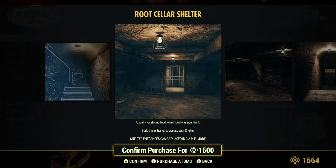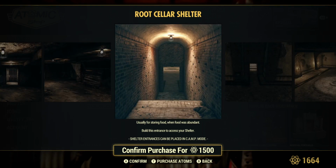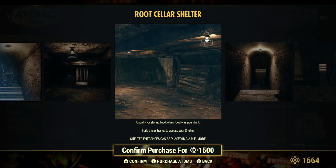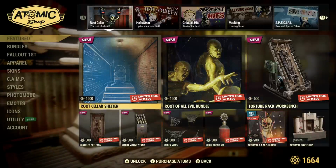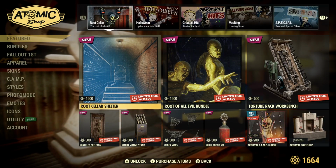I really do like that chain gate right there, that door. I'm not sure if that leads into the shelter or if it leads out, but that still looks pretty cool. And I love how it's got the pallets and the little cart thing. Makes it look a lot more realistic. That is very, very cool. I like that shelter a lot. I don't know if 1500 is really the best price for it, but that's what the shelters are.